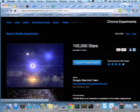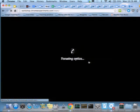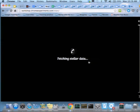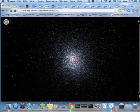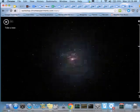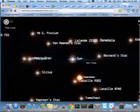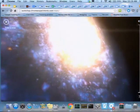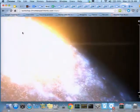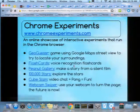That's great. 100,000 Stars is fantastic for those of you who use Google Earth. Same kind of technology, but it's with the interstellar neighborhood. It's beautiful. You have to have Chrome, and you have to have a fast internet connection. But you can go through and get all the way up close to the sun and go all the way out to the Milky Way and see the whole thing. It's got a good soundtrack, too.